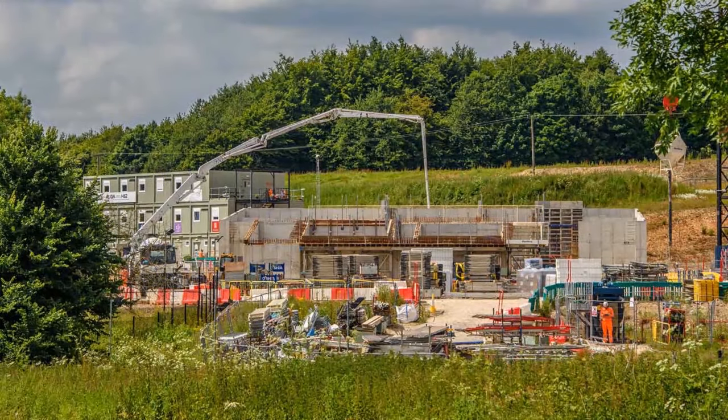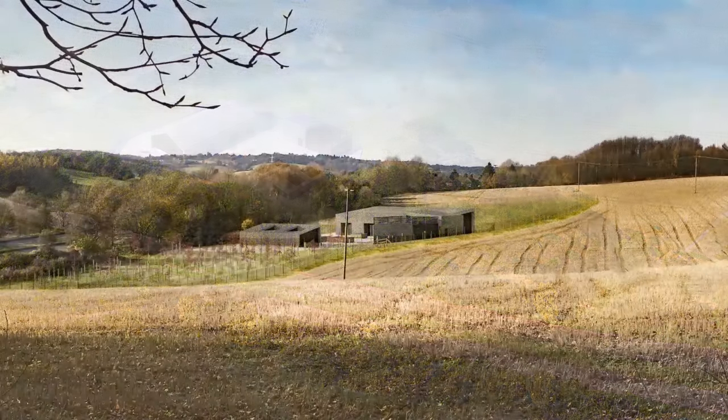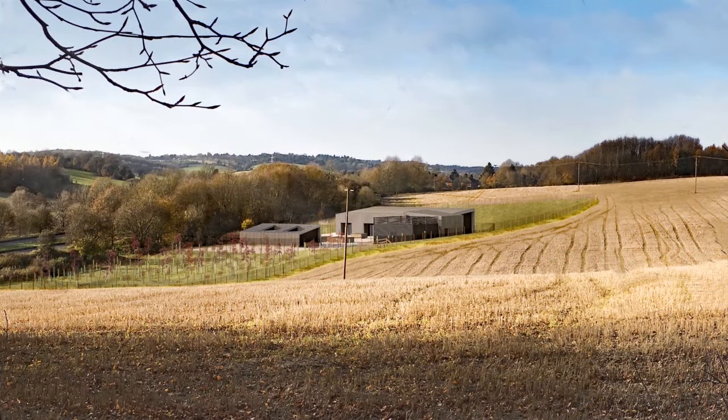And construction of the head house here is now well underway, and the plenum can be seen just in front of the head house itself. Then this is an impression of what the head house will look like. Once the planting is completed, the shaft will hardly be visible from the road. Seventeen hundred trees will be planted here, some 20 different species.